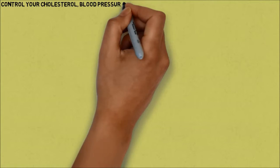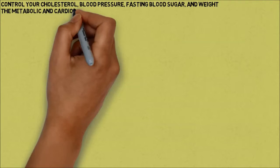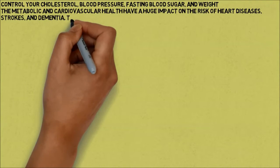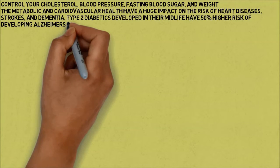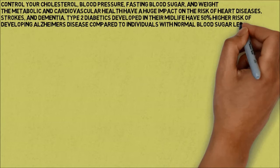Control your cholesterol, blood pressure, fasting blood sugar, and weight. The metabolic and cardiovascular health have a huge impact on the risk of heart diseases, strokes, and dementia. Type 2 diabetes developed in midlife carries a 50% higher risk of developing Alzheimer's disease compared to individuals with normal blood sugar levels.